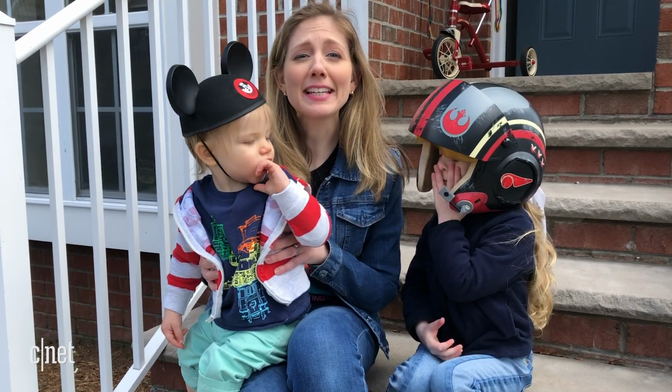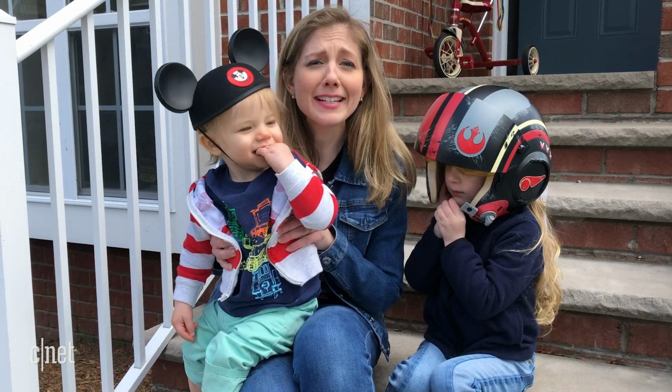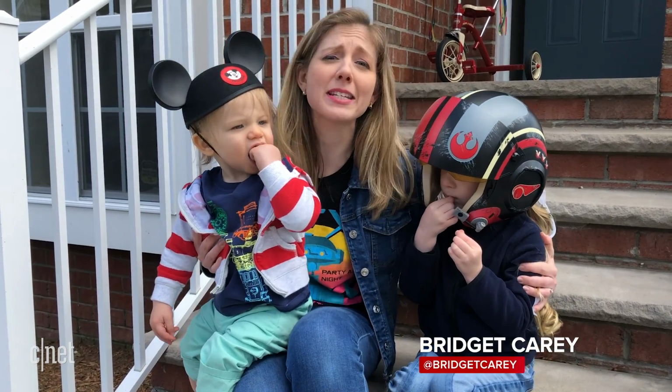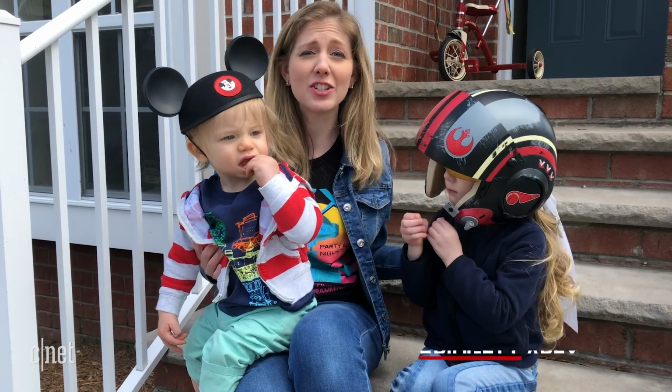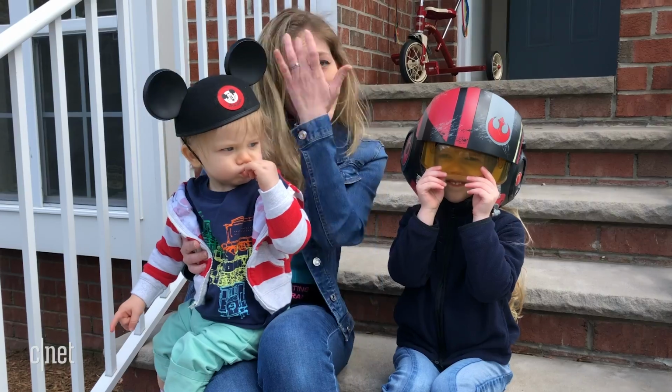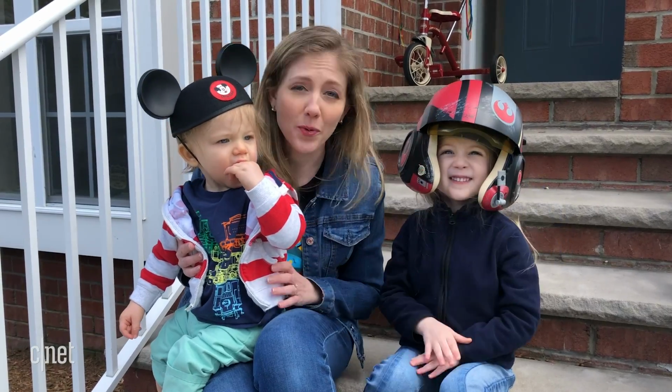This was supposed to be the year that this little guy was gonna see Disney World for the first time, and it was gonna be her first time seeing Star Wars Land, Galaxy's Edge. But that ain't happening anytime soon, so it's time to take the magic into our own hands.